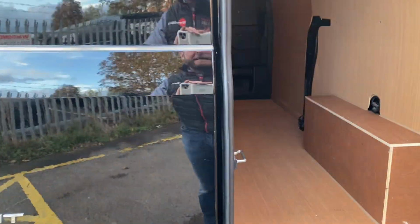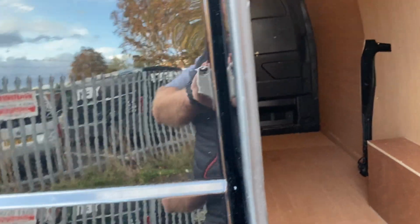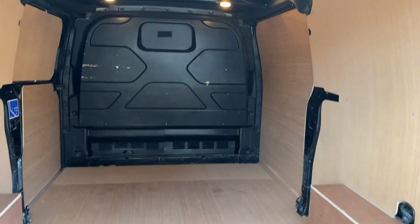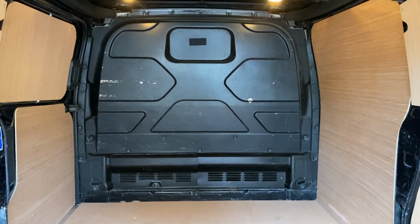Now, opening up the back, this door is stiff, I'll be honest with you, on this side. The Transit Custom rear doors tend to do this. They need a good soak in WD-40. If you don't do that, the doors can become a bit stiff. It's quite a common fault on them, so we'll have to WD-40 that.